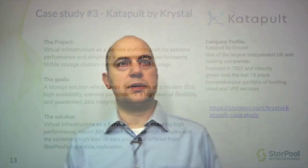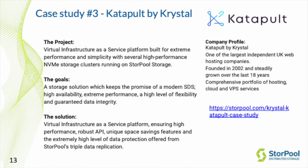And the third one is a UK-based hosting company who's launching a new service. The company is called Crystal. The new service is called Katapult, and Katapult is like an infrastructure as a service solution. So it competes with the likes of DigitalOcean and Google Cloud. They don't want to think they compete with DigitalOcean, right? They have higher aspirations than that.